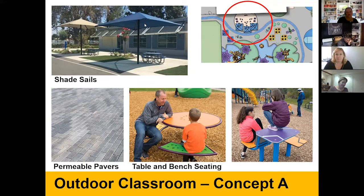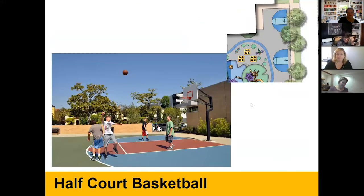And then we've included 3 of these shade sails to offer a little bit of shade in the playground space. And this is just a couple examples of some colorful, fun seating we can include. And then over on the right side, as I mentioned, we incorporated 2 half-court basketball areas, just some areas for kids to throw some basketballs around and use the space.